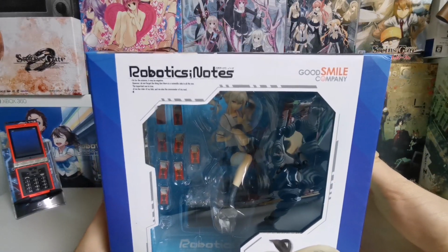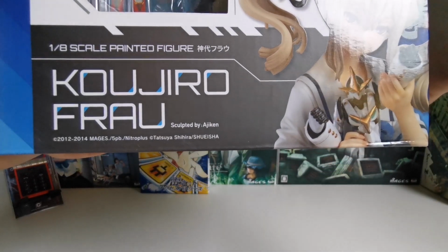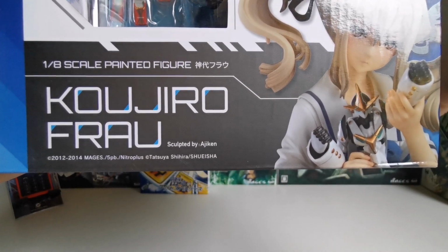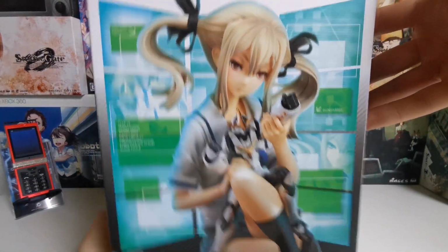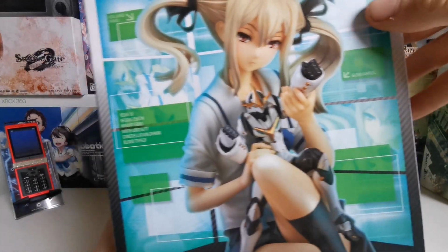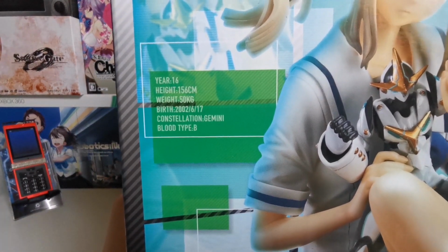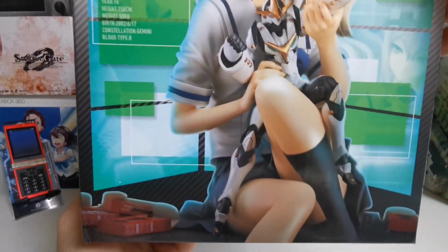We have Robotics Nodes Goodsmile Company, Koujiro Frau, sculpted by Ajiken, 2012-2014, Mages, 5pb, Nitroplus, Tatsuya Shihira, Shueisha. We have Frau herself with a gun barrel figurine on the side. What a gorgeous side. We have, again, the branding. We have another shot of the figure, really pretty. It says who she is, Koujiro Frau. It says that that's a gun barrel, year 816, height 156 centimeters, weight 50 kilograms, birth 2002, 6/17, constellation Gemini, and the blood type B.